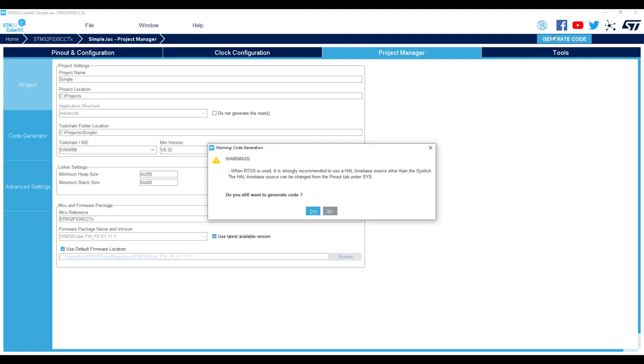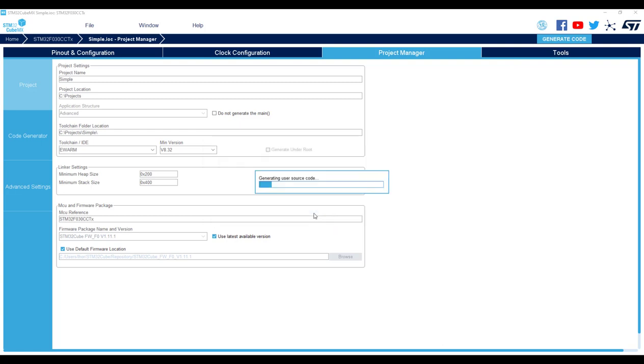Once you see the warning, use the SysTick as a base safe system timer. Click Yes and wait for the project to be generated. If you see this window, then the UNISON RTOS project is successfully generated. Now open the created project.